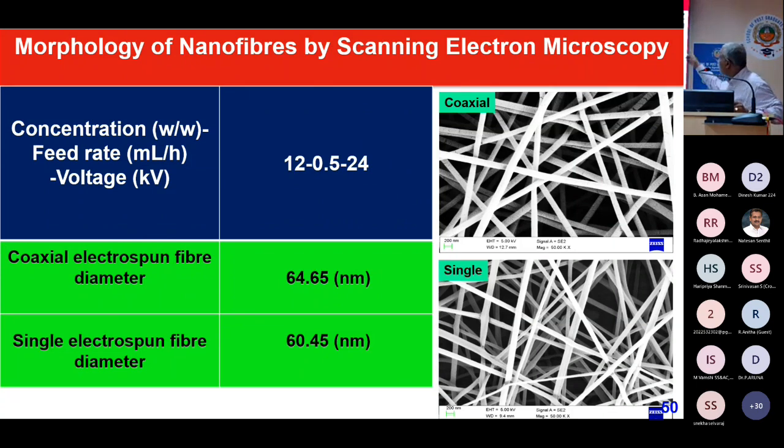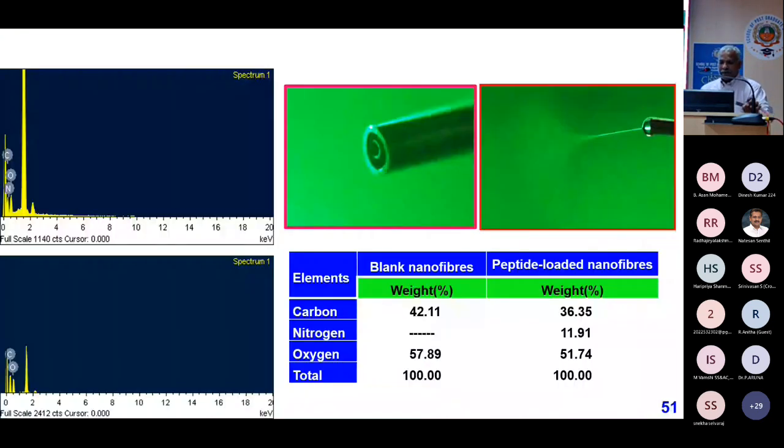We were able to achieve that, with hardly any difference in the characteristics of the fibers. Yeah, this is the nozzle. Okay, coaxial nozzle.